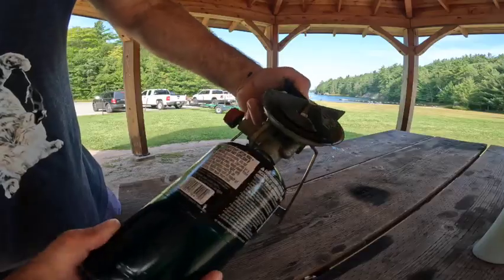Okay guys, it's time to monopolize this nice little gazebo here. And we're gonna cook up some smart bacon, tomato, and lettuce sandwiches. So we got ourselves a little burner, got some mayo, bread, tomatoes, and lettuce. And that's gonna be our kind of a brunch, I guess.